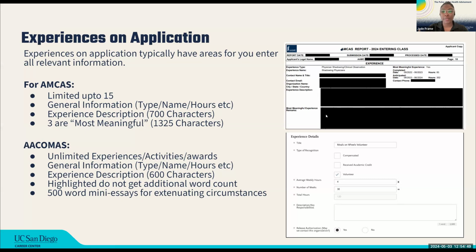And so your experience description will be about 700 characters. And going back to the most meaningful, as I touched on before, you'll have three most meaningful experiences, and they give you over 1,300 characters to actually explain this meaningful experience. So when you're documenting your experiences, you really want to think about which ones were most meaningful for you.